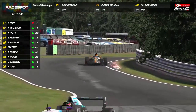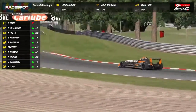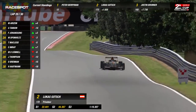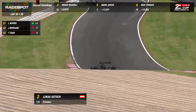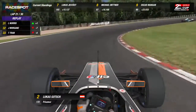Well, I have to say, Lucas Gotch, his lap times haven't been too bad at the moment here. 29.2, his fastest comes out, does a 29.6, so not really too bad at the moment, just maybe drivers struggling here on this second tyre run stint. So you have to say, it is going to be a difficult one to see. Maybe Peter Berryman can hold off, stave off Gotch for a second time. Fool me once, shame on you. Fool me twice, shame on me. Lucas Gotch might just be the beaten man.